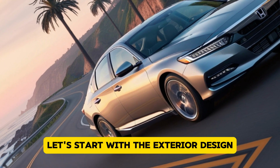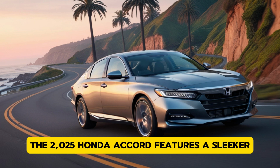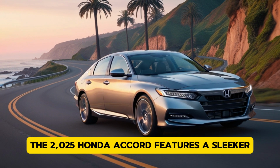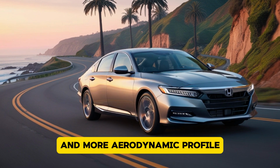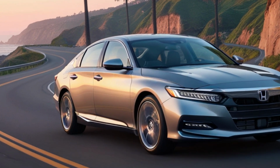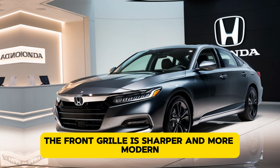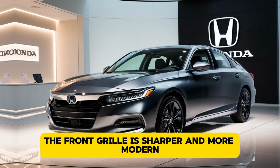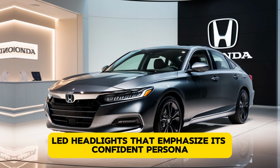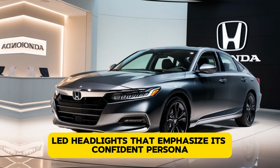Let's start with the exterior design. The 2025 Honda Accord features a sleeker and more aerodynamic profile. Honda has given it a low, wide stance, creating a sportier and more aggressive look. The front grille is sharper and more modern, flanked by slimmer LED headlights that emphasize its confident persona.